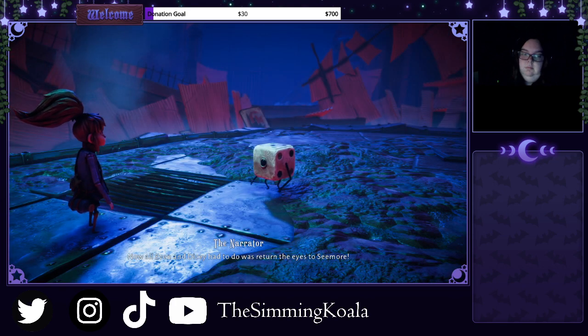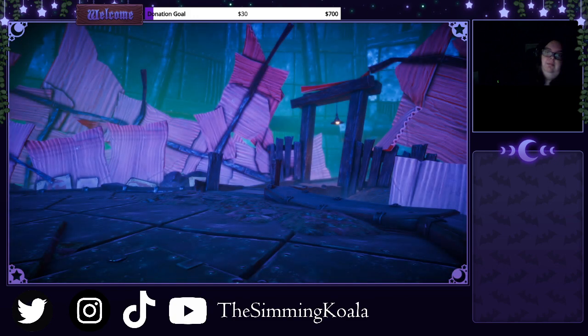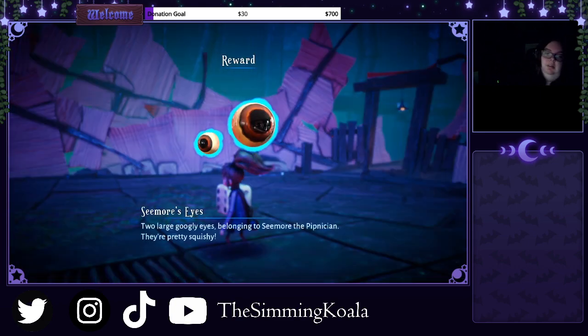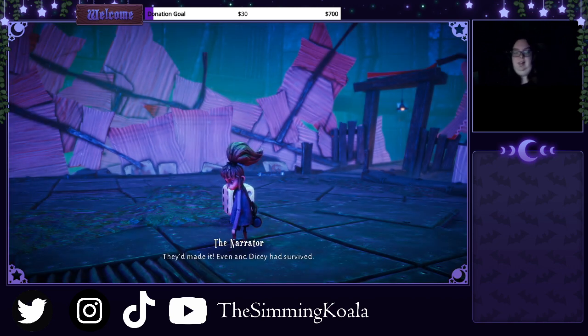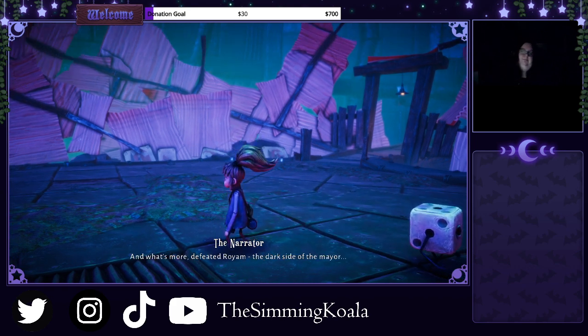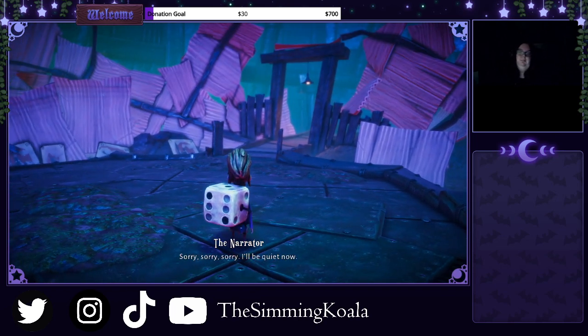Now, all Even and Dicey had to do was return the eyes to Seymour. With his vision restored, he'd be able to give Dicey his third pip, which would be all they needed to open that infernal, mysterious gate to Threetown. They'd made it. Even and Dicey had survived, and what's more, defeated Royam, the dark side of the mayor. But the journey was far from over. Sorry, I'll be quiet now.